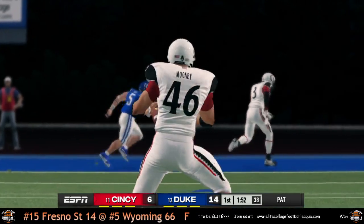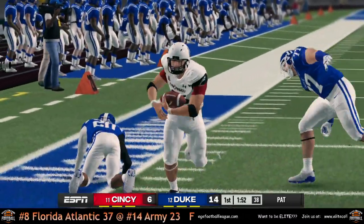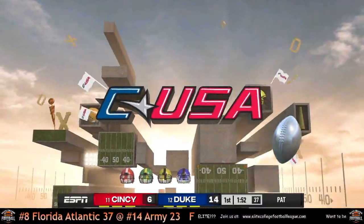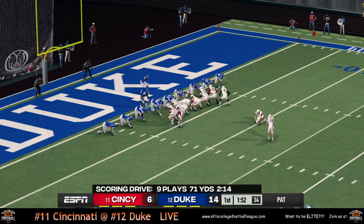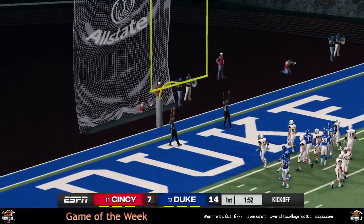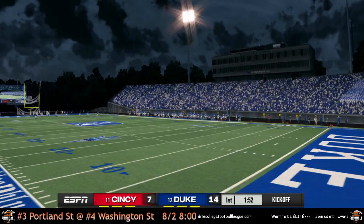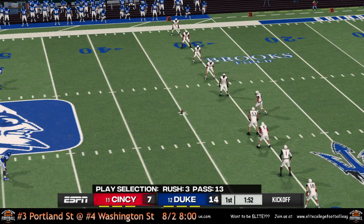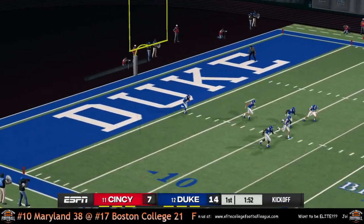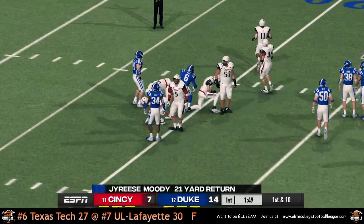He almost got sacked there, and he just dumped it off to, I believe, a walk-on, and he just made the play and got the touchdown. Big drive for Cincinnati there. The kick is up and good. Your new score is Duke 14, Cincinnati 7, with 1:52 remaining in the first. Duke's going to return it. They're going to bring it out to about the 20-yard line.